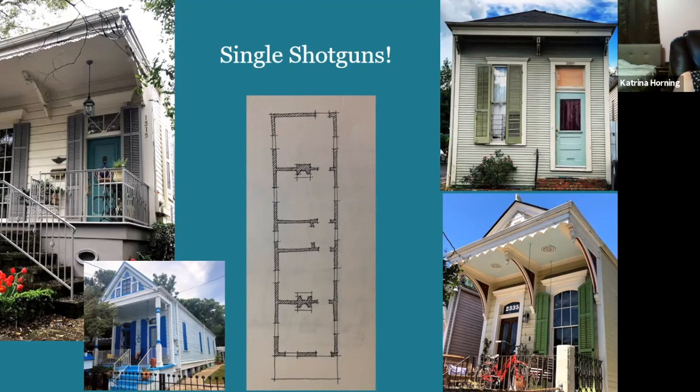And this is just the start. This is the kickoff of Shotgun House Month. We have incredible programming throughout the month of June on shotgun houses, and also our Maintain Right programming is continuing this month, which is all sorts of lectures and classes on how to maintain your historic home. Topics like plaster. We did one last night on termites. Everything you need to know to keep your historic home modern and safe.